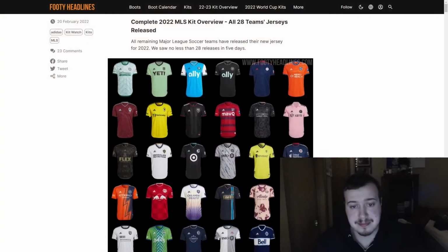A concept that I have done before for other leagues is to look at the 2022 MLS, Major League Soccer, jerseys, kits, whatever you want to call them. Here we are. This is a little old at this point. This was published all the way back on February 20th, but there's no better time than the present, and I don't think the season has officially started yet. I think they're doing preseason stuff right now, so I'm still in the clear.